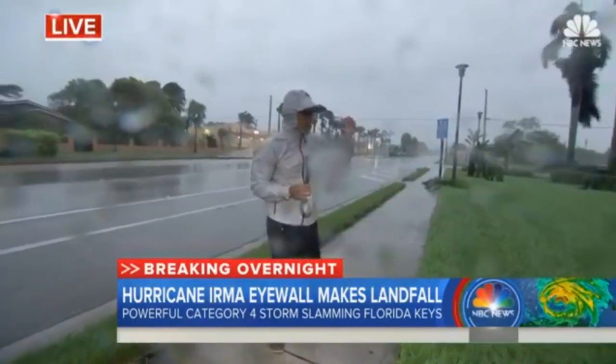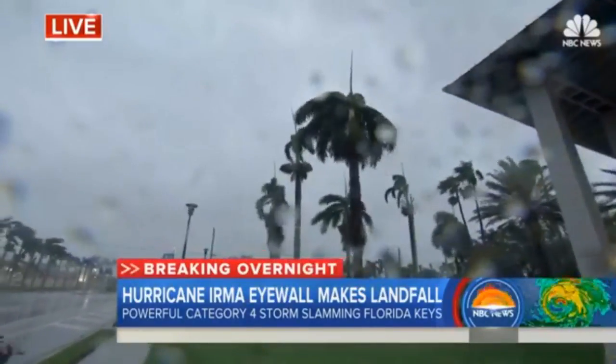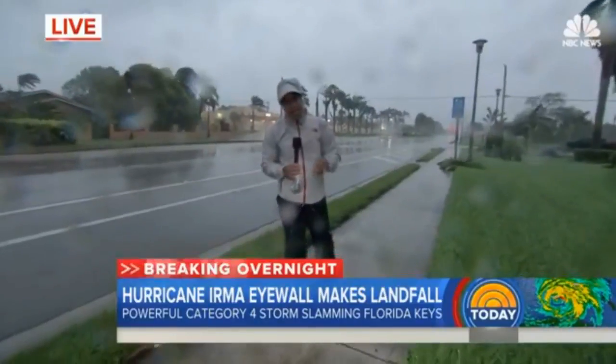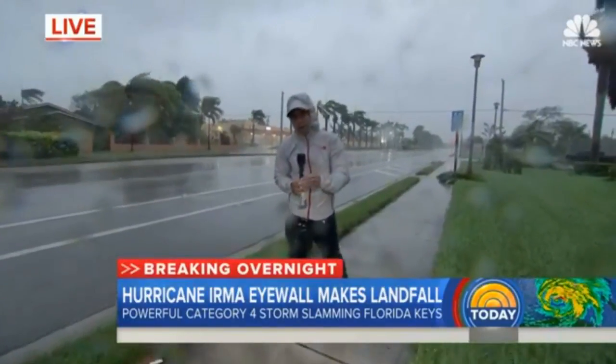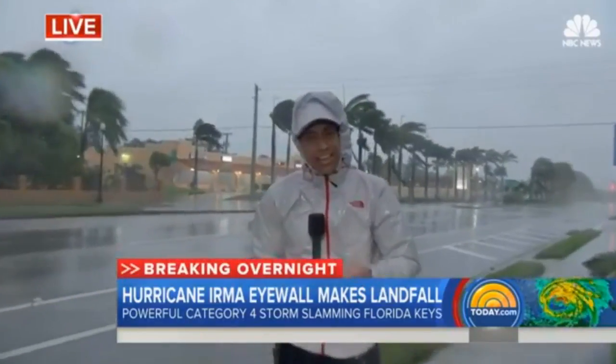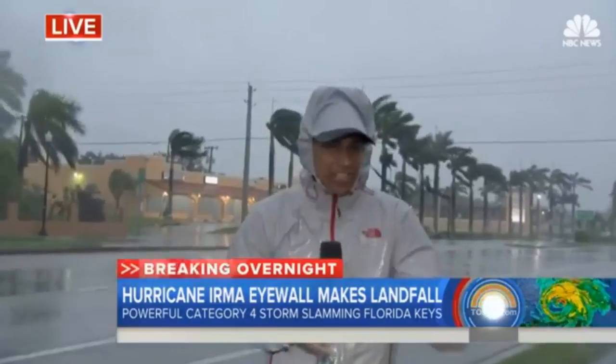Over the last several hours, we've seen transformers explode here. The trees are blowing in the wind. The power lines are beginning to sag. So the situation here is certainly becoming much more precarious. We're not far from the Keys, where Gotti Schwartz has been reporting from earlier this morning. He's been feeling the brunt of the storm and certainly working its way towards here.